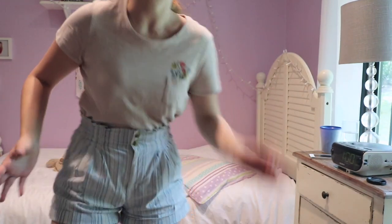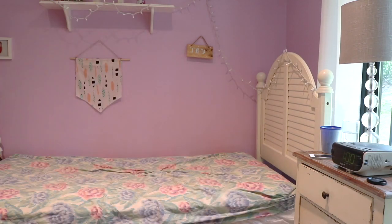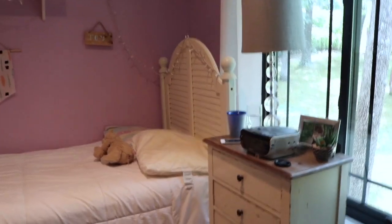First things first, we need to make the bed, because I feel like that just changes your mood and it makes everything look more put together. Well, I don't have any clean sheets right now, so we're going to take the sheets off, put them in the laundry and wash them, and then I'll have to put them back on before I go to bed tonight. Alright, so the bed didn't really make much of a difference right now because it's not actually made, because the sheets are in the laundry.